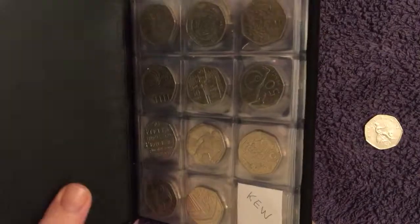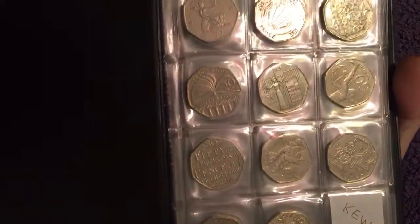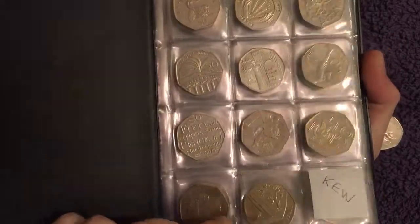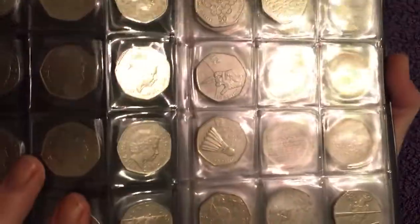Before we get into the bag, let's have a quick look in the book and remind ourselves what we're needing. Other than Olympics, we're down to just needing the Kew Gardens now. But we do need a lot of Olympics.